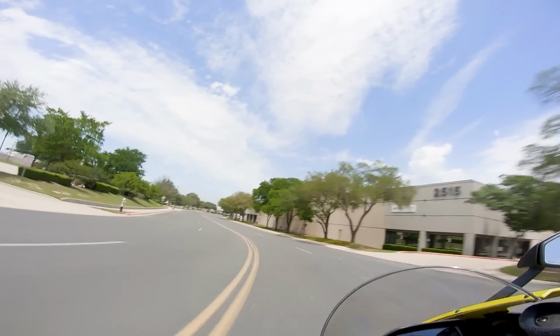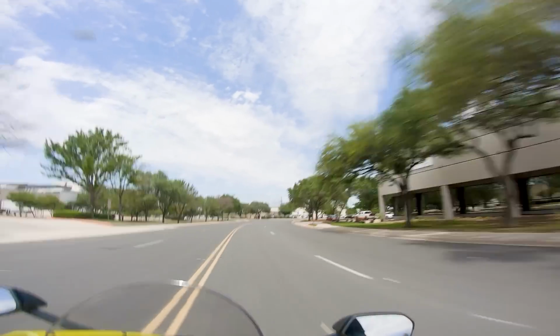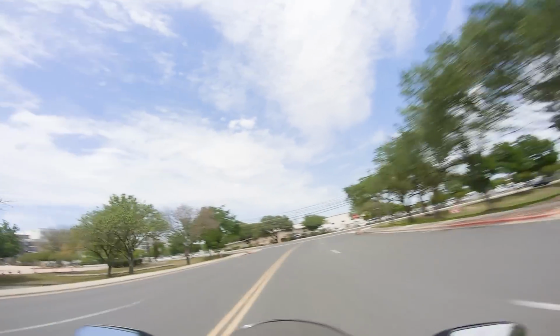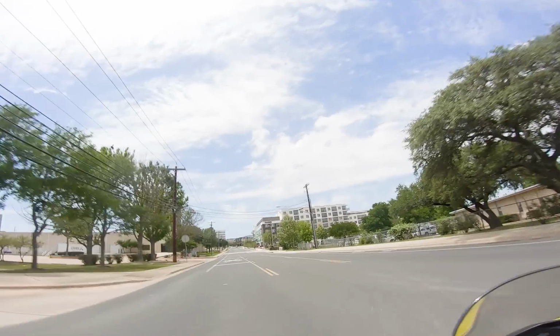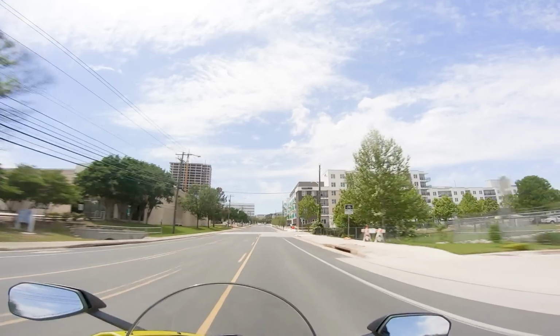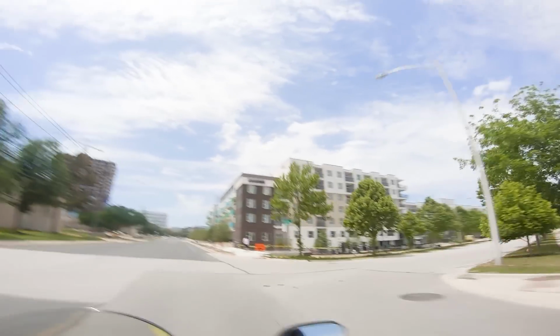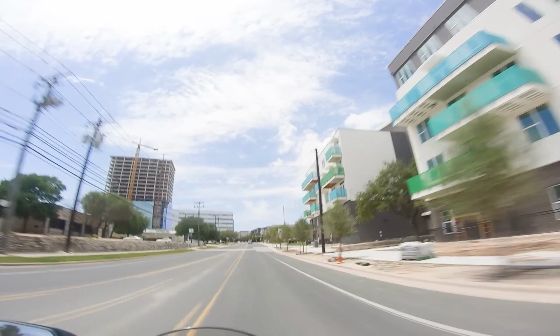However, it does not appear to be showing the code anymore. So we were riding it not long ago. It did throw a code, and even during our intro to the video, it was throwing the code. And now, after taking it out for a short ride to get it over to the dealership, it's miraculously better. So I don't know, read into that what you will.